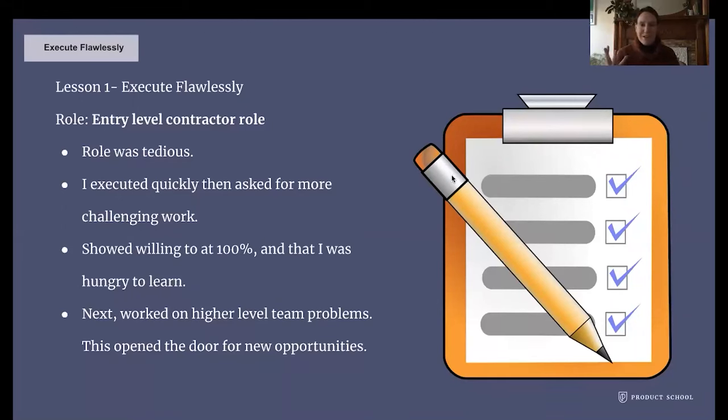Lesson number one, execute flawlessly. This role was an entry-level contractor role. I was about 5 years out of college when I took on this entry-level role, so in a lot of ways, it felt like a step back. However, I knew I wanted to get into big tech, and I knew I wanted to get into product management. So I saw this step back as a way to get my foot in the door and also prove myself.